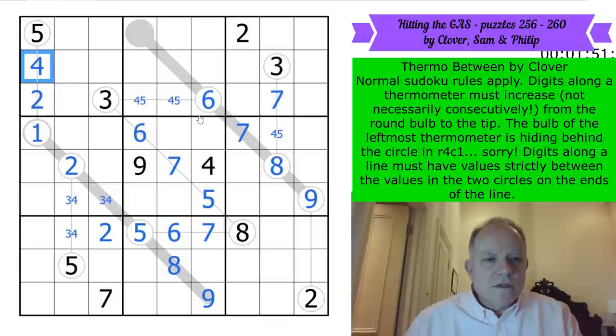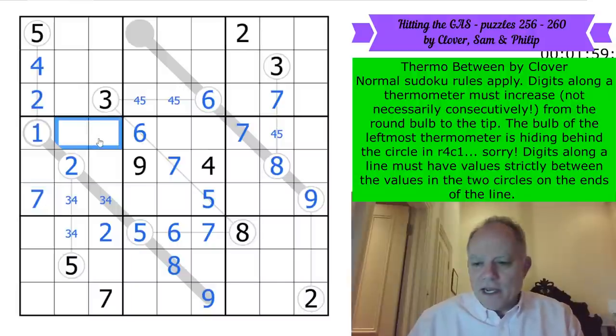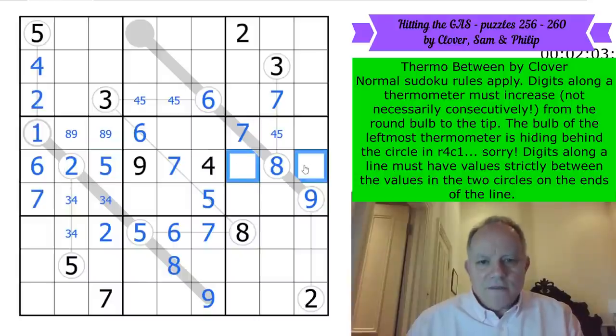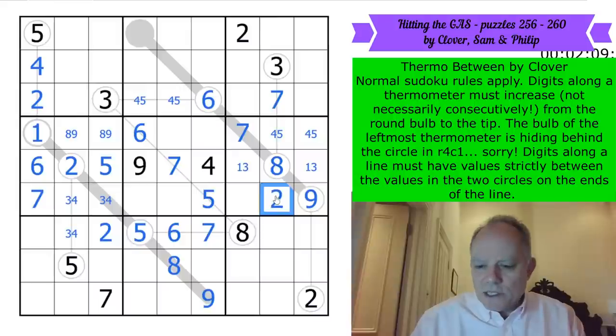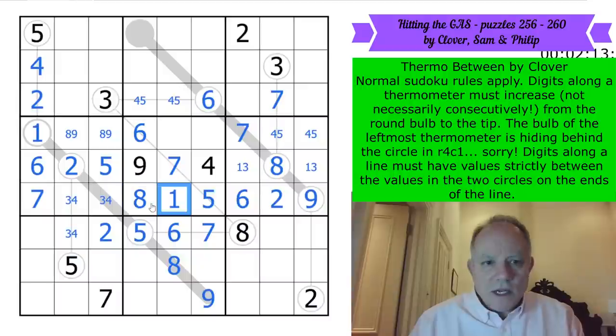So we've got 2, 3, 4, 5, 7 in this box is there. That's a 9, 8 pair. Then we've got a 6, 5 pair that can be written in. That gives us a 1, 3 pair over here. 7, 8, 9, 5, 4 pair at the top. 2, 6 down below can be written in. This is now 8 and 1. This is a 2, 3 pair.